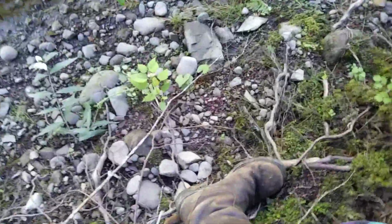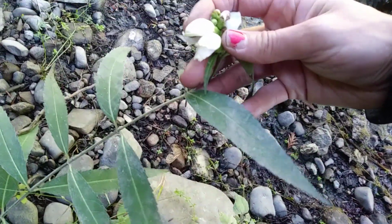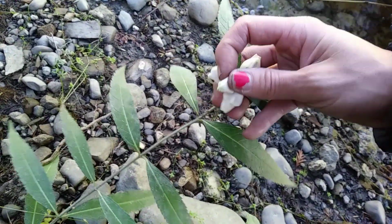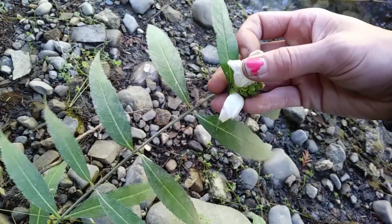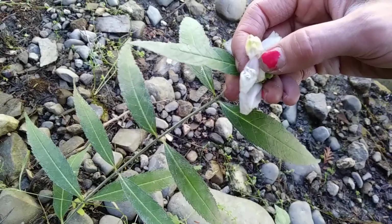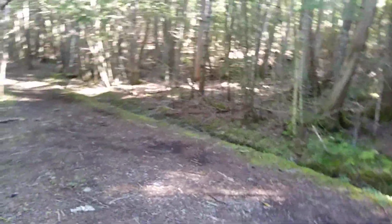Scaling the mountain. Just kidding, guys. It's not really that tall of a hill. What are those interesting little critters? They're almost orchid-like because they seem to have a thingy in the middle there. Don't know. Alright, man, it's tea time.